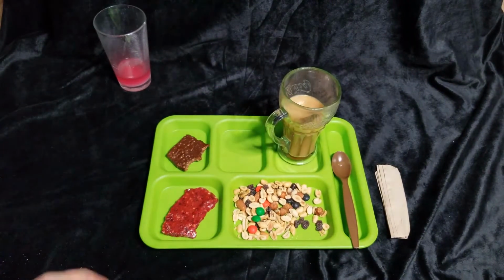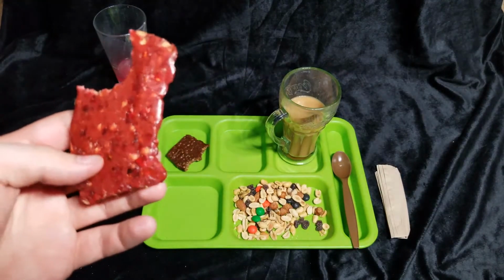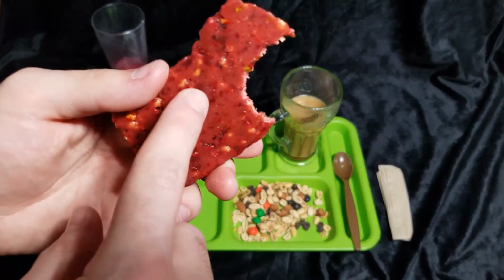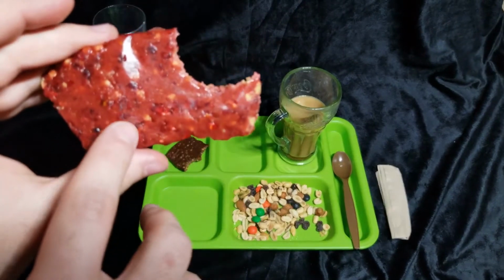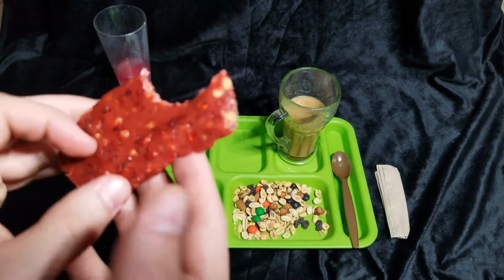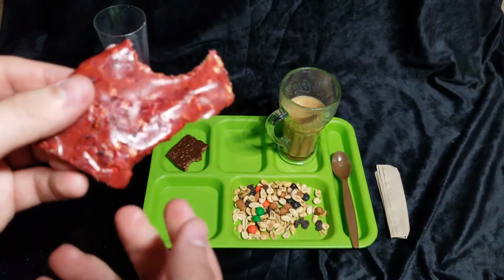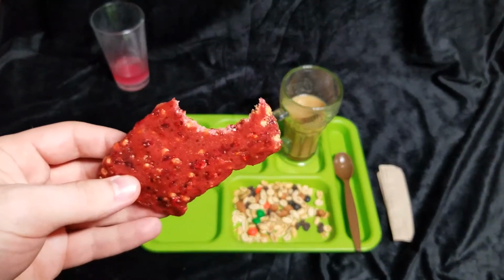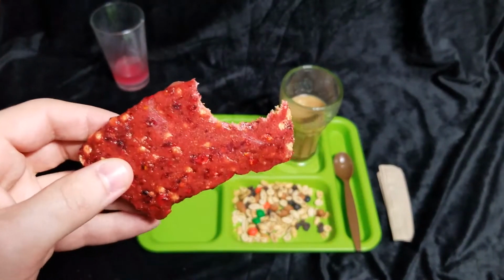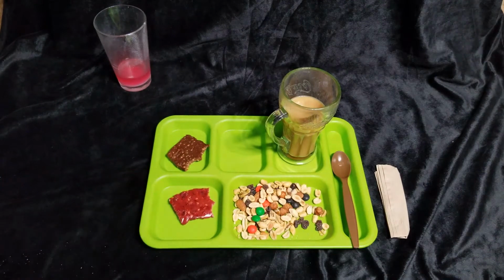Okay, let's get started on this Quan raspberry bar. Same consistency. As you can see, there's some nuts in there. What I imagine to be nuts, or some corn kernels to give it the texture. Very oily, shiny, and very sticky. But I imagine that could be the preservatives to keep it from spoiling. I much prefer the Quan raspberry bar.